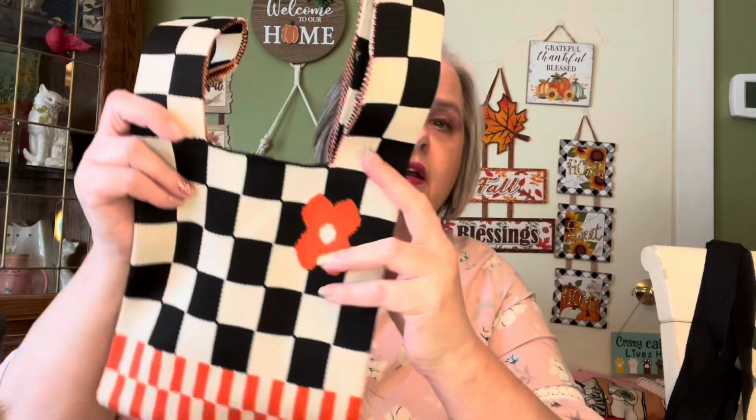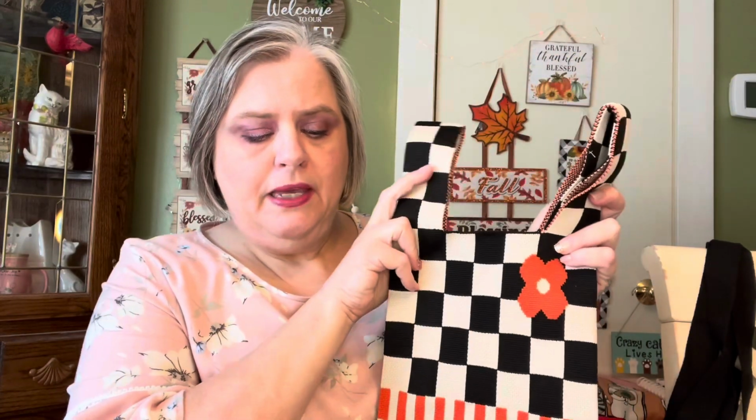I have never seen this before on other sites, but I have seen it on the Wiskf site, like an Asian style bag. So this is the bag. This particular bag came in, I think it was three or four different designs. I thought this was my favorite one.